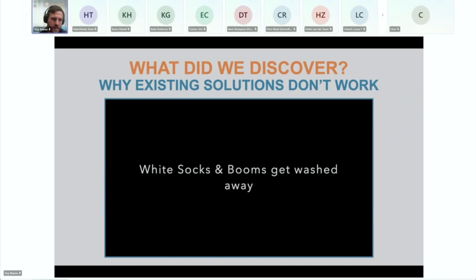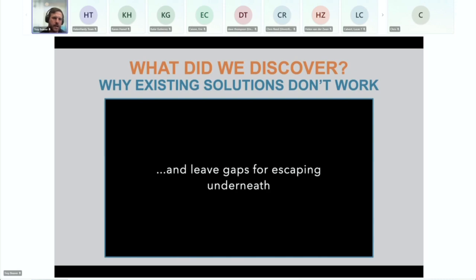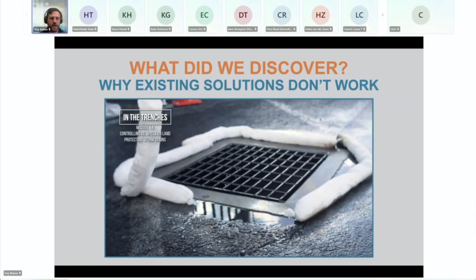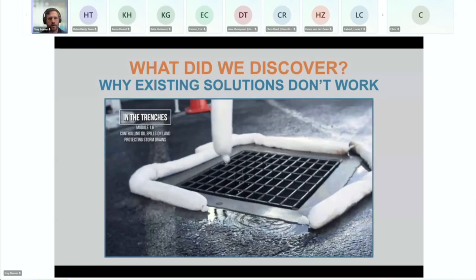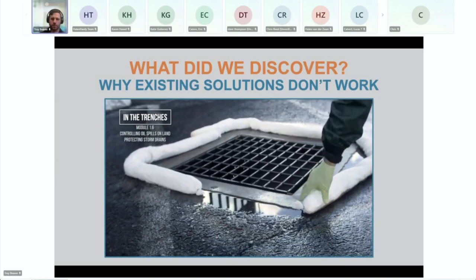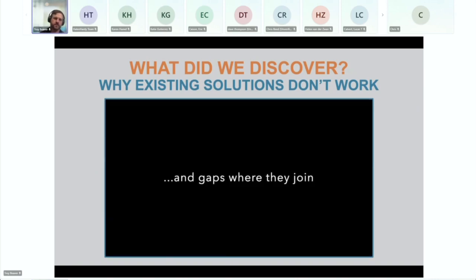White socks and booms, they tend to float on water. So when it rains, they easily get washed away, therefore not containing the spill. Also, you're trying to put a round object on a flat surface. So it leaves gaps and crevices for the oil to easily escape underneath, therefore preventing what you're trying to do, which is prevent the spill from heading off site, heading down a storm drain.